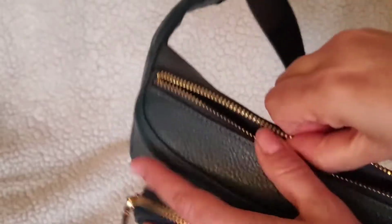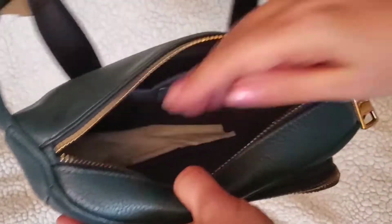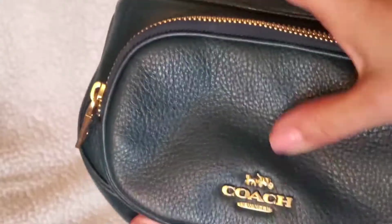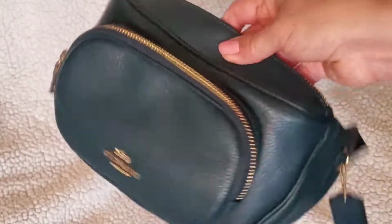The inside of it, I've got tissue in there, but the inside of it is pretty big, and you've got a pocket in there. So you can fit easily a full-size wallet, your phone, and then fit other things in the front here. So it's been a really handy bag. It's in the beautiful pebbled leather, and I was really happy that I got this. My husband suggested that I get one, and he was right. It's really handy to have.